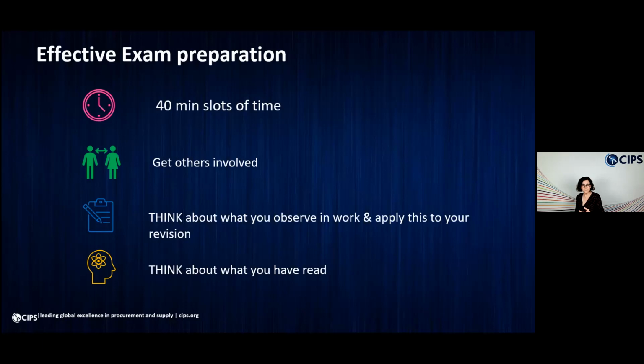Get other people involved, as I said earlier. You know, learning is a community sport. Really involve other people in your learning, explain what it is that you're doing, and take the time to share some of the information that you've learned.